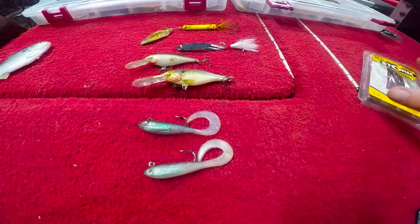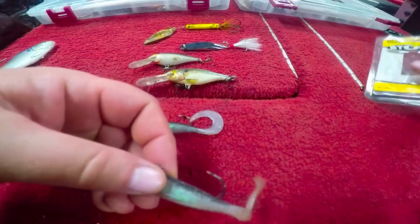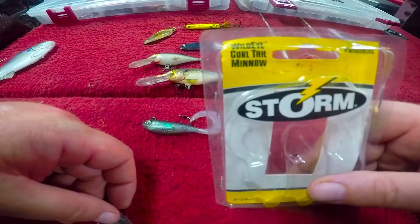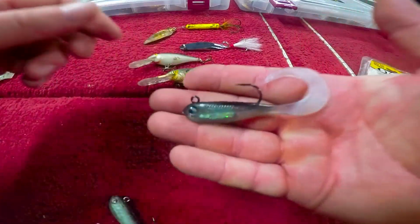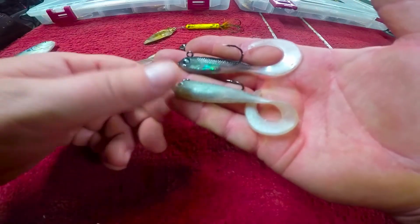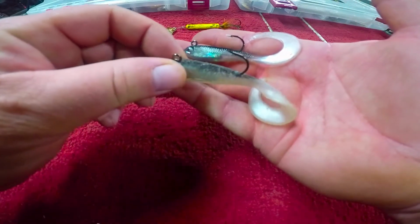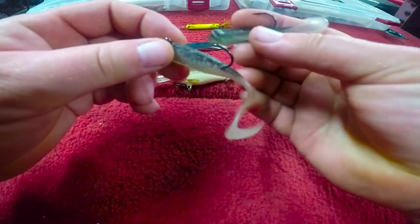Alright, I want to take a minute and show you what I was throwing tonight. This is actually, right here's the one I was throwing. They're made by Storm Lure, wild out curly tail minnows. This is what they look like new. As you can see, after you use them a little bit, they get more of a white color, and you can tell how the fish has tore a lot of the paint off the back.